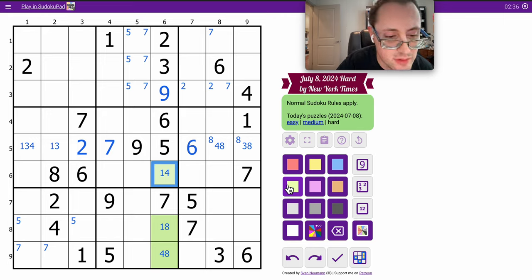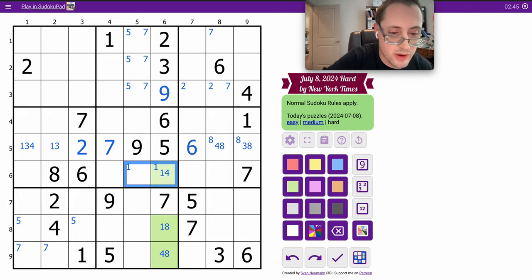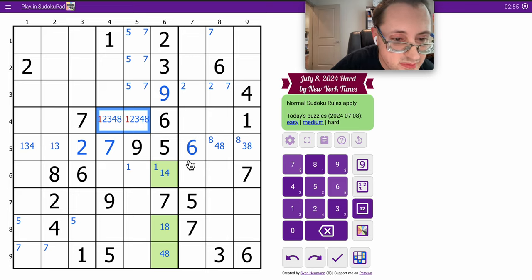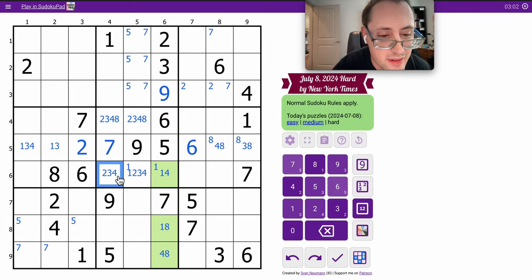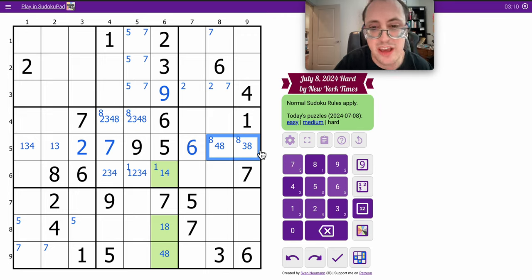Okay, what's left? In box 5, I have 5, 6, 7, 9. One can't go here, so it must go in one of those three. These two, actually. I need 1, 2, 3, 4, 8. And those are from 1, 2, 3, 4. Neither can be 8, and this isn't 1. Okay, well, so this isn't 8, so 8 must go there, which I knew from these being 8.